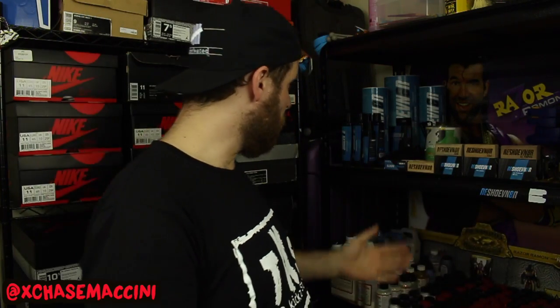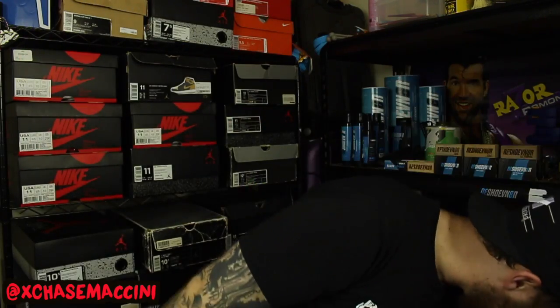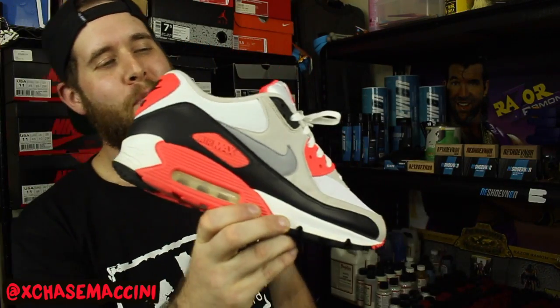Alright, are you ready? Are you guys ready? Razor, you ready? You guys already know what it is. Especially Razor, sees it every single day. It is the Air Max 90 Infrared, boy. You guys knew that this was gonna be number 1. This is my all-time favorite shoe. There is no script needed for this.